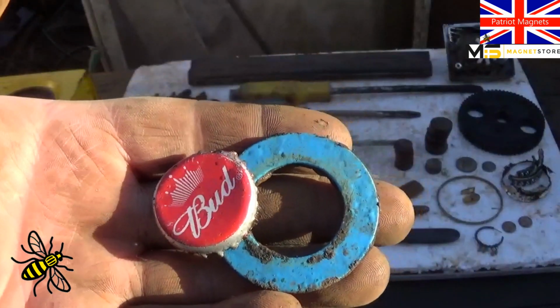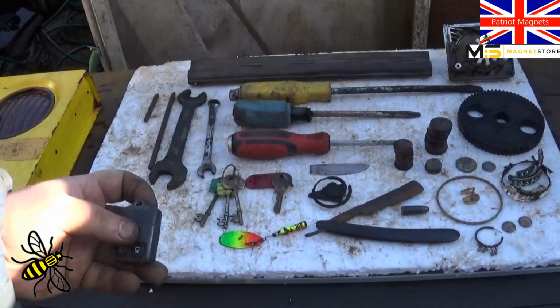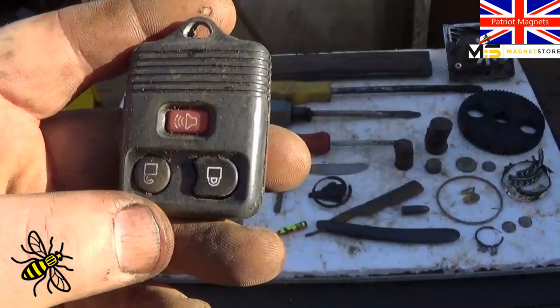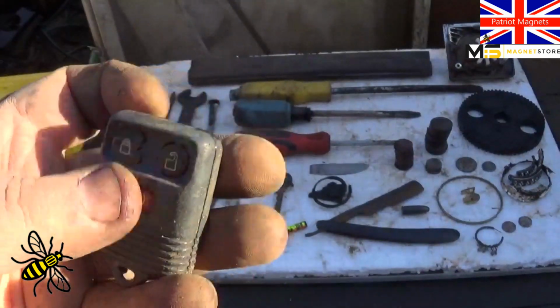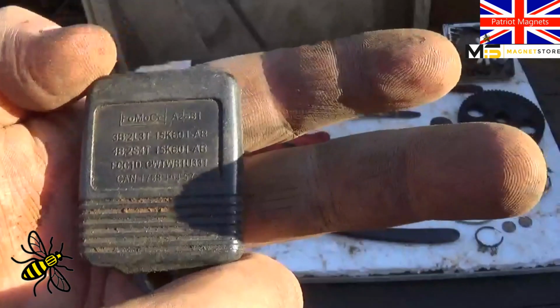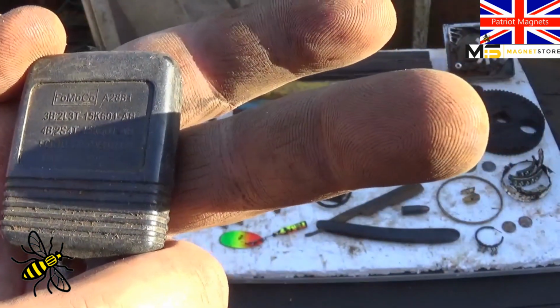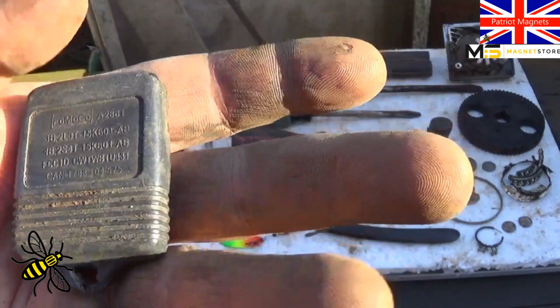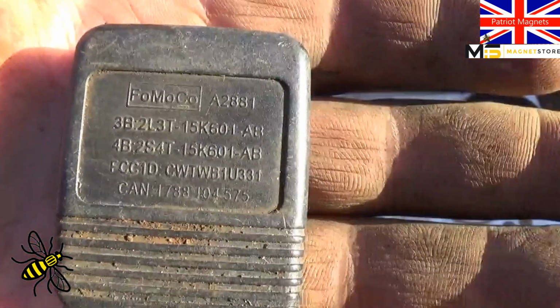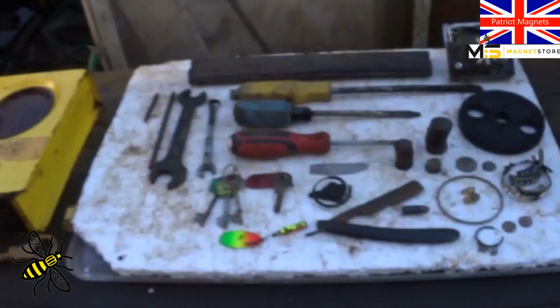Washer and bottle cap, the usual. There you go, some sort of on and off system. Lock, unlock. Something for a car. Just say Ford Co. There we go.